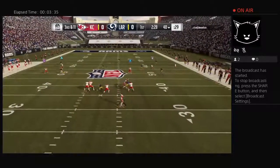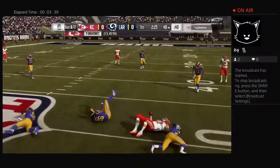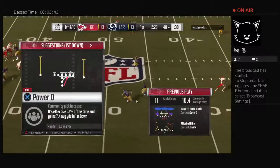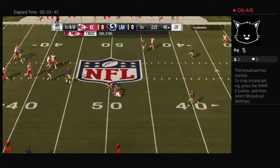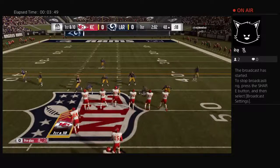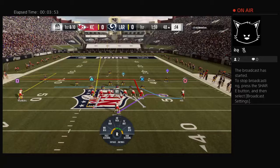Here we go now. Throwing is Mahomes on 3rd. And this one caught by Travis Kelce. And he'll be taken down, but not before he gets into enemy territory. His first catch of the game, good for 11 and a first down. So from Rams territory now, it's 1st and 10 at the 48-yard line.